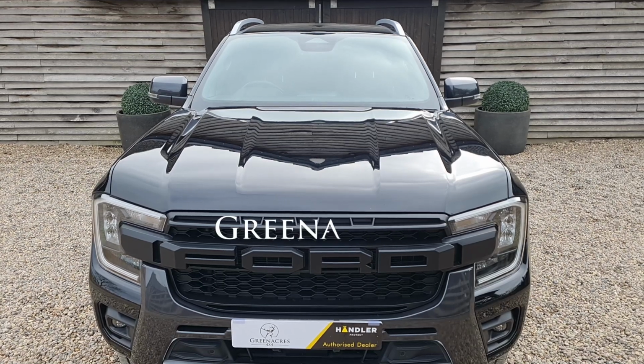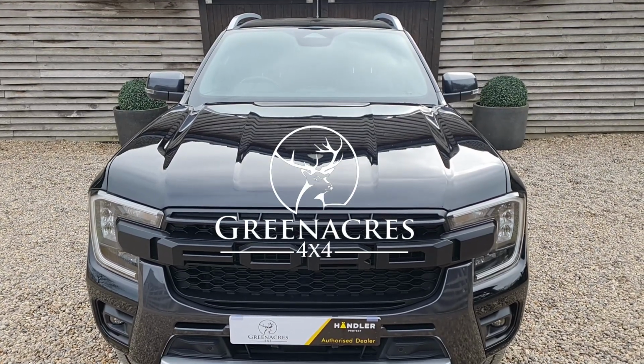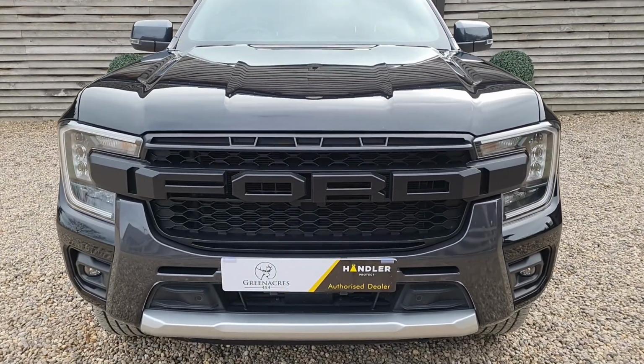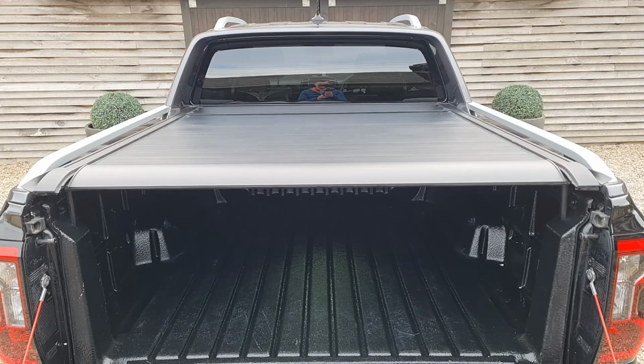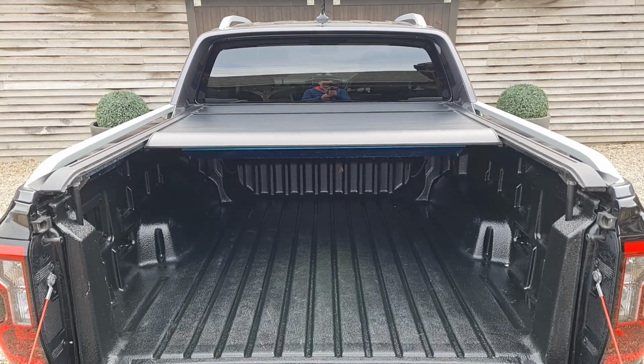Outstanding low-mileage example with high specification, 73-plate Ford Ranger Wildtrak, 2-litre bi-turbo finished in agate black metallic with full Wildtrak embossed black leather upholstery. Only 11,775 miles and having just been serviced.